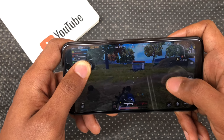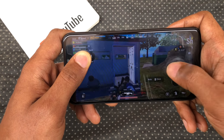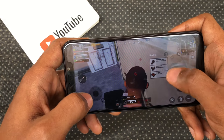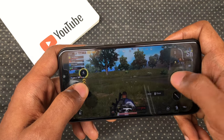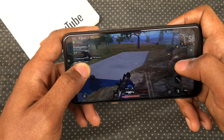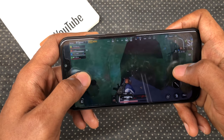I played this on the lowest settings possible and it was completely smooth, save for the fact that you have settings that are not so great, but it is more playable, if there's a word like that, than the Umidigi A3. It is even less choppy than the Umidigi one.